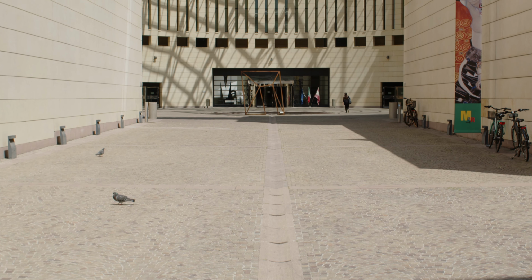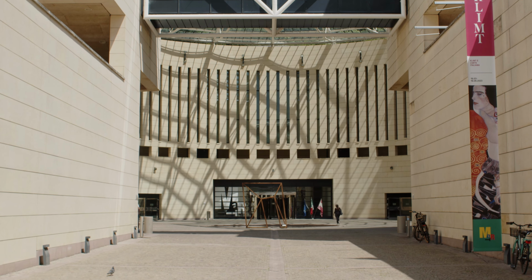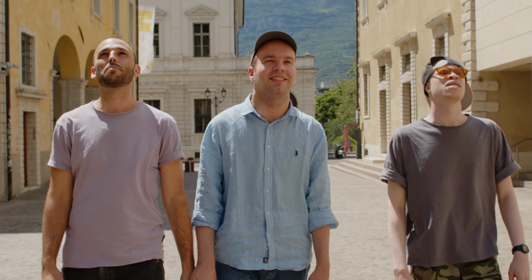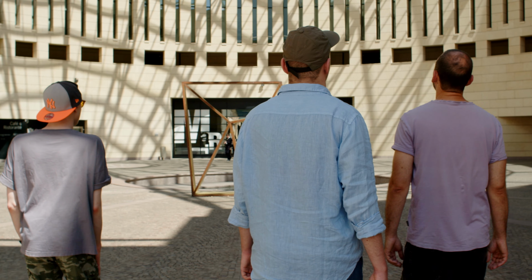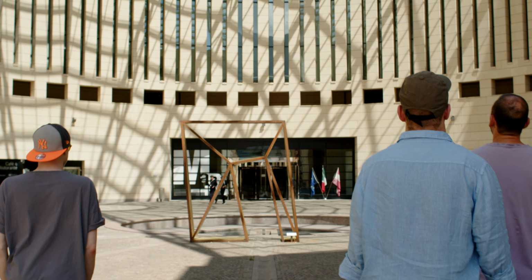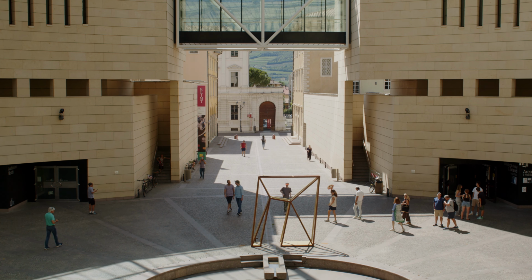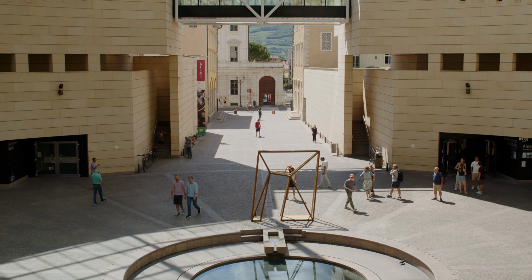The seat of the Mart in Rovereto is located within a precise trend of contemporary architecture, linked not only to conservative cultural heritage, but with the precise purpose of transmitting to visitors the emotions of the works on display. The Mart, inaugurated on December 15, 2002, was designed by Ticino architect Mario Botta in collaboration with engineer Giulio Andreoli.